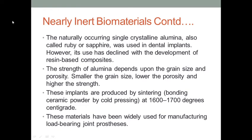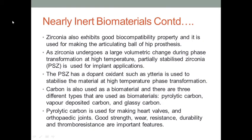And the strength of alumina depends upon the grain size and the porosity. Of course, if the material is less porous and the grain sizes are smaller, then it's really compactly packed. So that's why its strength would be very high. And these implants are produced by sintering, that is bonding ceramic powder by cold pressing. And this sintering occurs at 1600 to 1700 degrees centigrade. And these materials are widely used for manufacturing load-bearing joint prostheses.